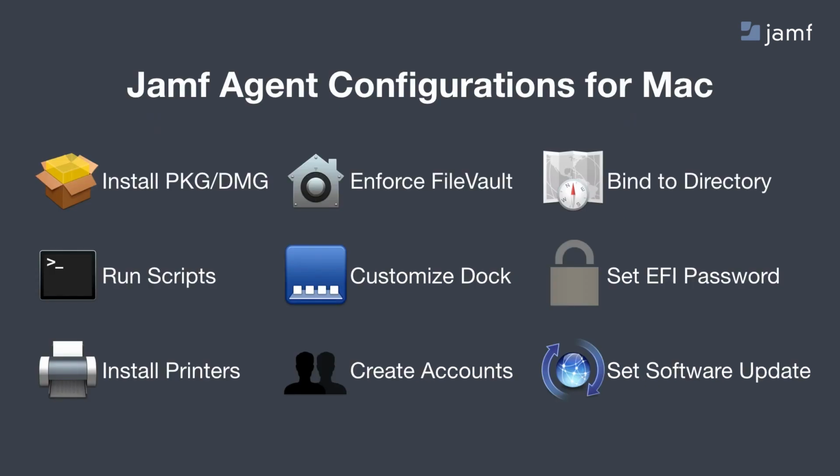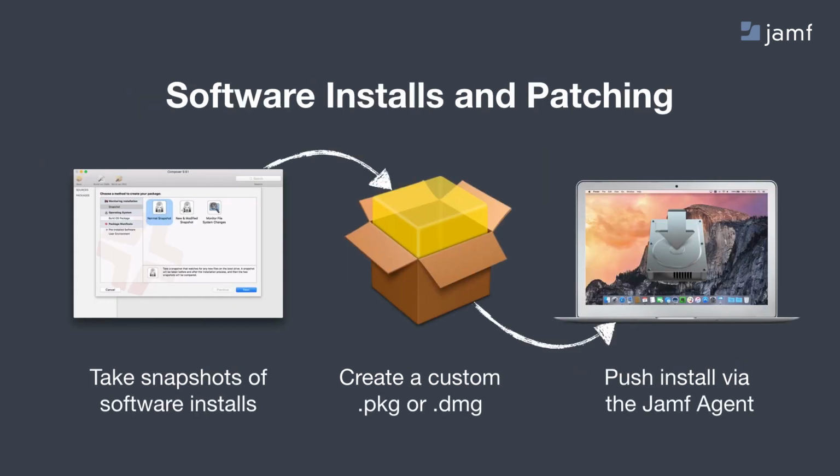And this is kind of the different things that you can do with that agent, from installing package files to running scripts, etc. And this is what it looks like to package and deploy a non-Mac App Store app. So I would essentially take a snapshot of it. It packages up into a PKG, and then I push it out using a policy.